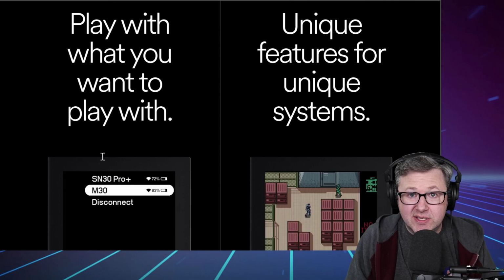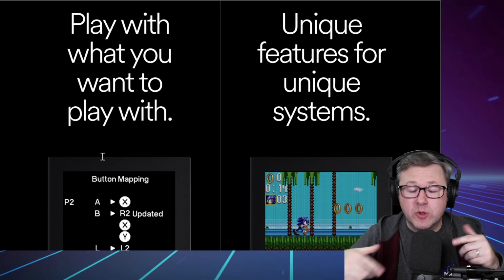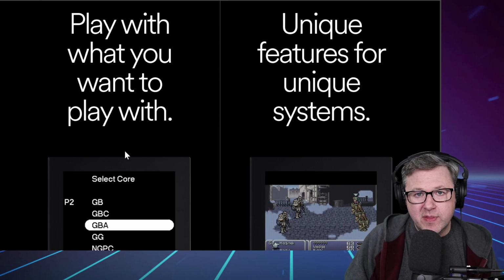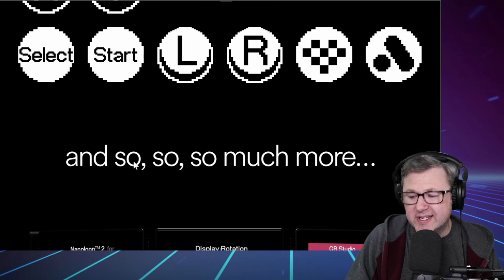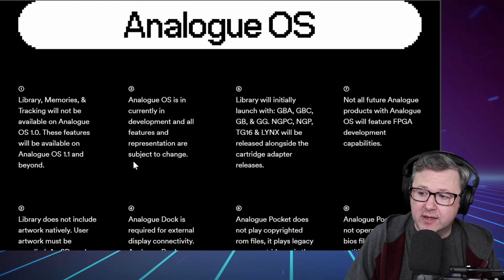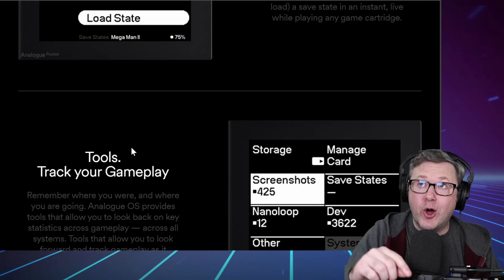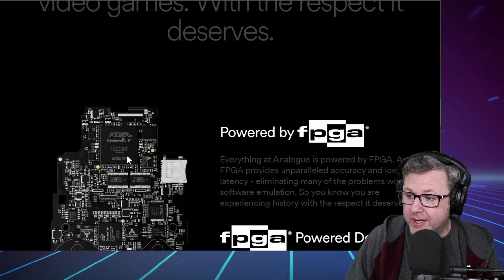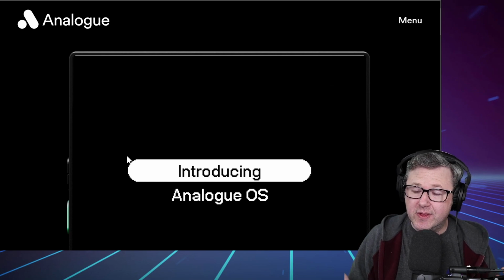Maybe you want to switch to the 8BitDo, or Nintendo, 8BitDo controller. People always make fun of me when I say it wrong, whatever. It's going to remember those different flavors of the mapping. So it's got some cool features. It does talk about some of these features not coming day one. Some of it comes in Analogue OS v1.1, which will come out soon after its launch. But when it comes out, I'll check it out. Maybe I'll do a review video on it and let you know what I think.